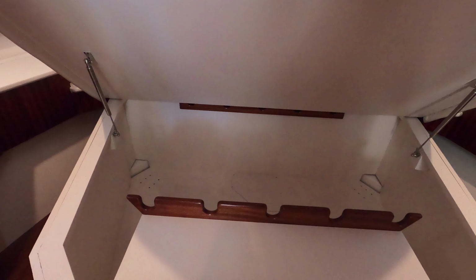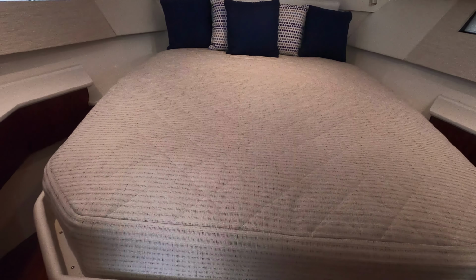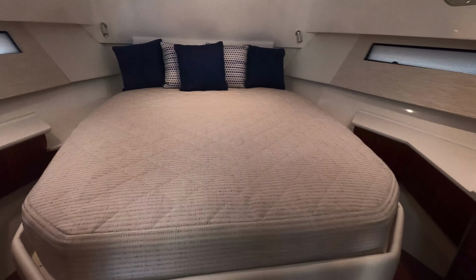I believe this, yep, this bed just lifts on up. I mean, look at the size of this storage in here. Woo, unbelievable. But with a boat this size, I guess you expect a lot of storage. We have some more storage under here, and there's probably some more storage I'm still missing. But like I said, there's just so much of it here.